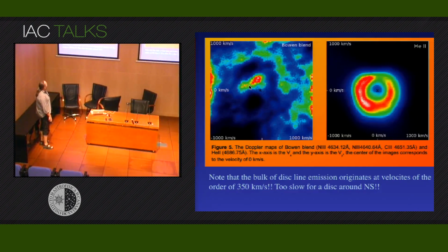So what's happening here? I think the explanation might be that we are looking at something a bit like a helical wind from the disk, a wind that goes up but still retains some of the rotation of the accretion disk. Because if you look at the velocity scale here, the bulk of the velocity is about plus or minus 300, 350 kilometers per second in the Doppler map on the right, which is far too little for the disk around a neutron star of, say, 1.5 solar mass. So even if it looks like a disk, with the same velocity structure, the amplitude is too low. This velocity would put it almost inside the secondary star.